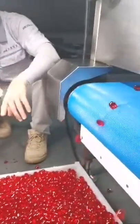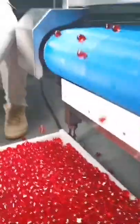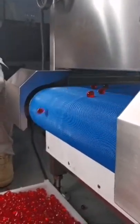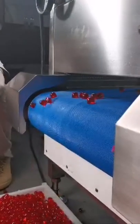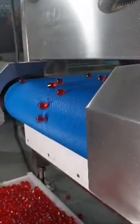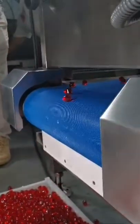The gummies are ready right now, you can see it over here. Next, the sugar coating machine and oil coating machine will be coming, and then we'll show you how to wash the machine. It's super easy, and I hope you'll enjoy the show. Okay, I think we're going to show you the depositing again.